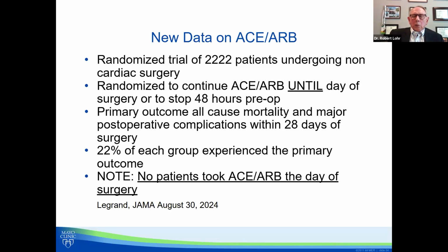Now, what I tell patients is I want to know what your blood pressure is normally at home, and I want to know what it is in the clinic when I'm seeing them. If they are really well controlled, 110, 120 systolic, I would hold the ACE or ARB the morning of surgery. If they are poorly controlled, you probably can give it.